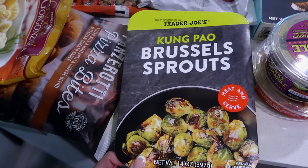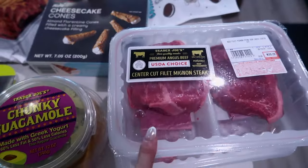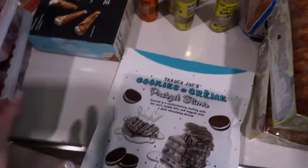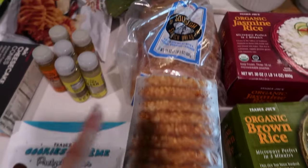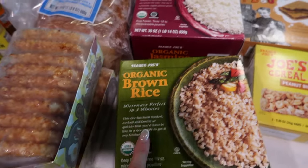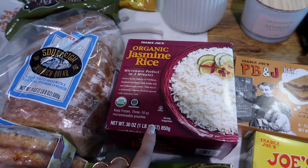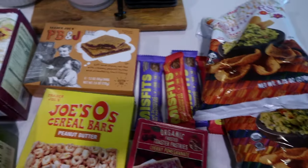We got these Brussels sprouts, guacamole, and roasted red pepper hummus. Steak. We get our steaks from there. Cheesecake cones. Christian picked these up, as well as these pretzel slims. Got a bunch of turmeric shots, ginger shots, hash browns, sourdough bread. Jasmine rice and brown rice. I usually don't buy already cooked jasmine rice. I usually just buy the bag of rice at Publix and keep it in the pantry. But I thought this would just be easy to have as a quick side. And then some more snacks.